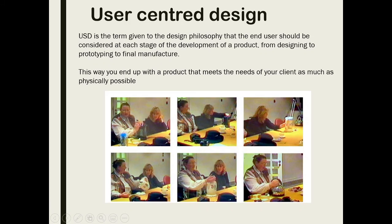So we did talk about that in the design process theory. That's just the term given to the design philosophy where the end user is used in the whole process of designing it. You don't just come up with a project, go off and start designing and making it, don't talk to anyone, and at the end of it you come out with a product.